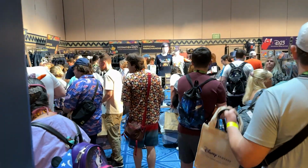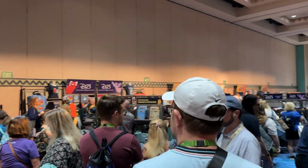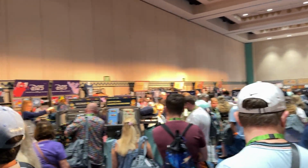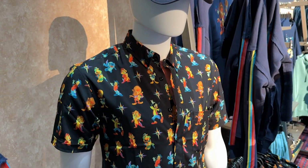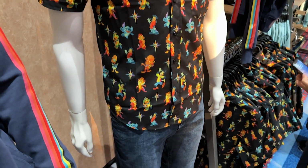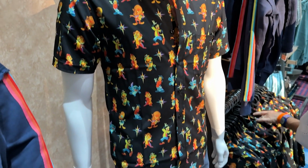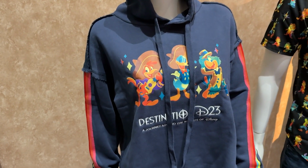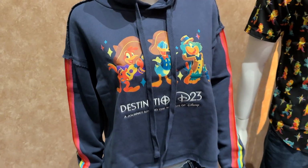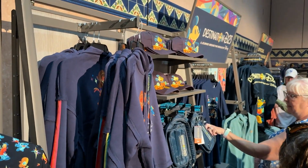All right, our first stop in the shopping is the Walt Disney Company store. And there's a lot of people in here. So let's take a look around. You know how much we love a good button up here at ThrillGeek, and here's the Destination D23 Roosevelt, and it's gonna be hard to resist not getting that one. I love that Three Caballeros is one of the main characters for this year. Very cool. There's a lot of people in here. I'm just going to try to do a quick look at some stuff.